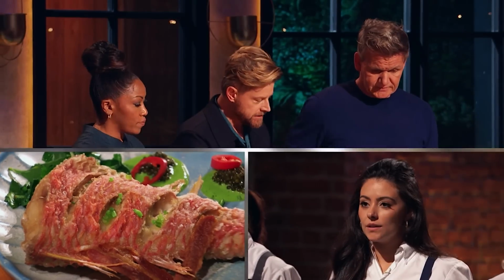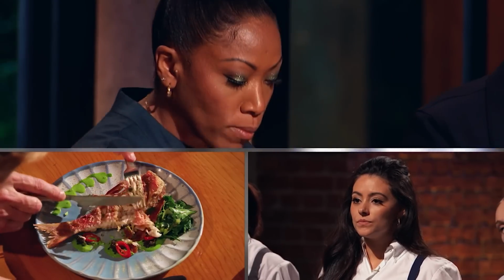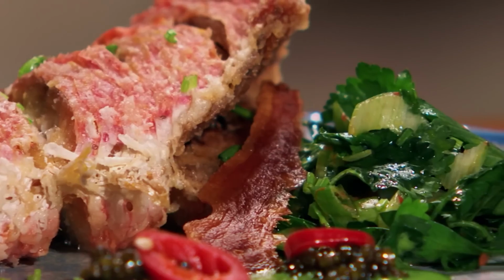All right, we'll start right here. This is a whole fried red snapper with beautiful herbaceous green sauce, caviar, and herb salad. Was it fried in a wok? What was it? This was dunked in the deep fryer. There's a beautiful richness and crispiness coming from this fish.